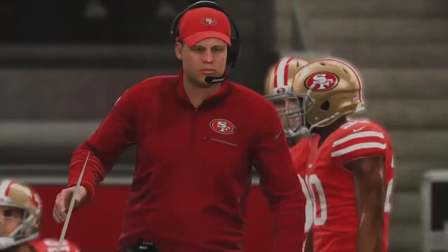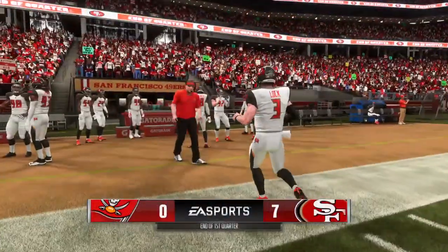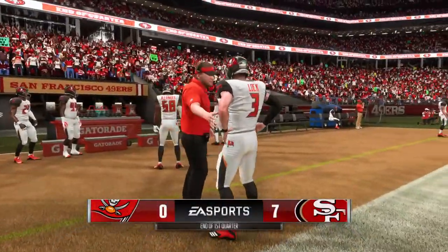3-19. And before they can get settled in here, time expires on the first quarter of action. 7-0 is our score. We're back to Santa Clara after this.